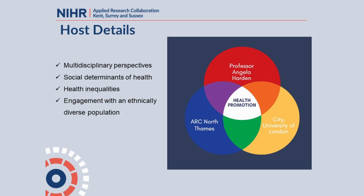So Professor Angela is based at the University of London. And when I looked at our department, again, I saw that they were offering things around social determinants of health. They were looking at addressing health inequalities, which is also the same for the ARC themes. And one of the things that really stands out in terms of what the ARC themes offers that is different from KSS is that KSS is quite diverse, but that diversity is actually based in one region than the other.